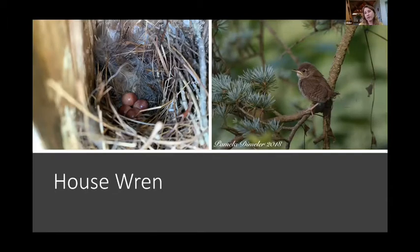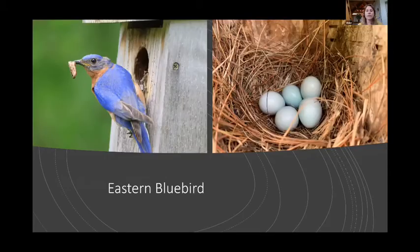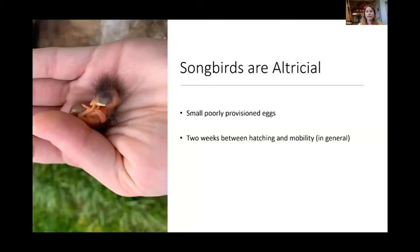Then we have the house wren that also loves these boxes. This is a cute picture of a little house wren fledgling. So house wren, you'll open the box and it'll just look like a mess of twigs, filled to the brim, and you think, how could there even be a nest in there? But sometimes you are able to peek in the back, and that's where the female will build a little nest behind all those messy looking sticks. And then we have the lovely eastern bluebird, everyone's favorite. They have beautiful light blue eggs or white, and their nest is very neat. It's going to be all grass or pine needles, just a very prim and proper little nest.